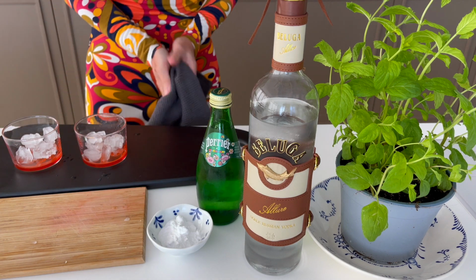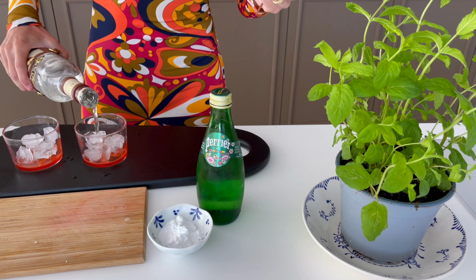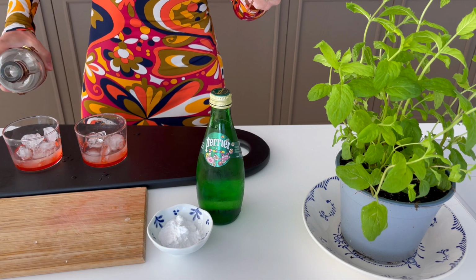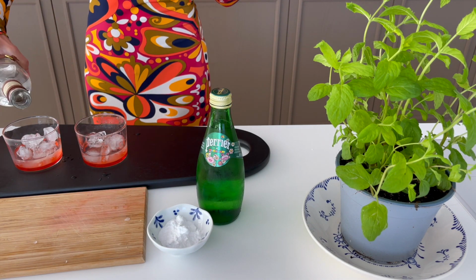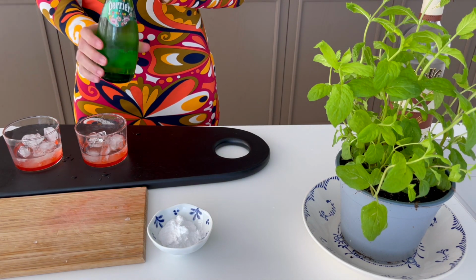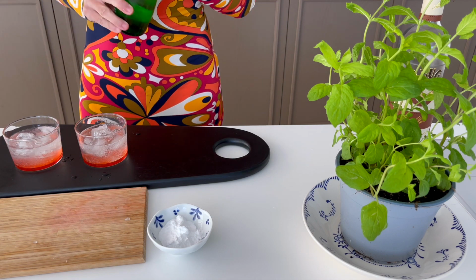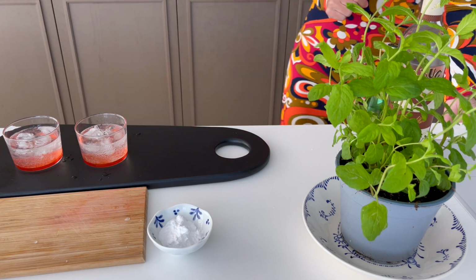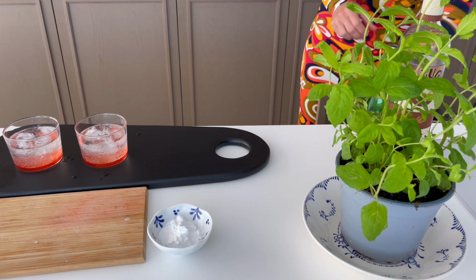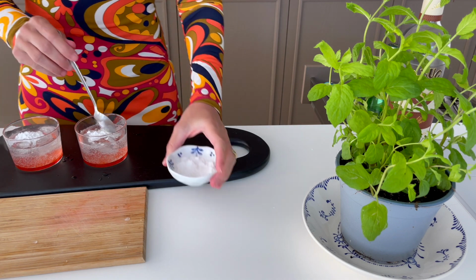And now the star of this cocktail, the lemon juice. I'm using half a lemon for both glasses, but I remind you that these are very small glasses, so usually it's half a lemon juice for every cocktail. Finally, the vodka and the Perrier water. I recommend this water, but if you have any other sparkling water, it will work.